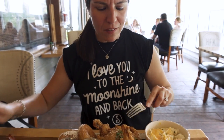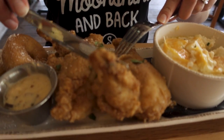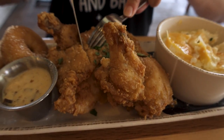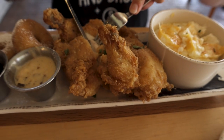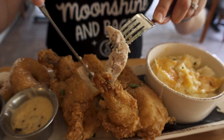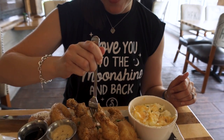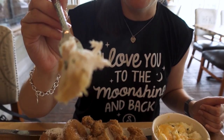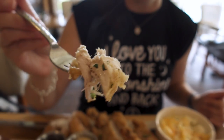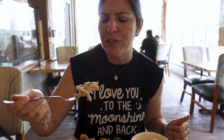All right, let's cut into this chicken. Look at how perfectly golden brown and crispy this chicken is. All right, let's cut right into that. You can see how juicy it is in there. Perfectly fried. They actually marinate it or brine it for 24 hours. This chicken is something. This is just Southern food bliss right here, okay? I mean, you can see it's smoking hot, but it's really juicy, and that fried coating that they put on there is just absolutely perfection.